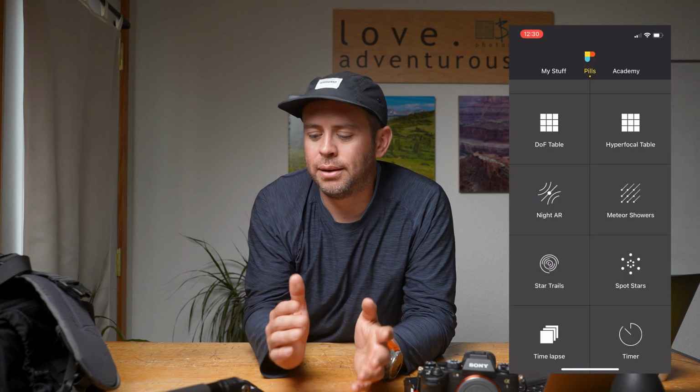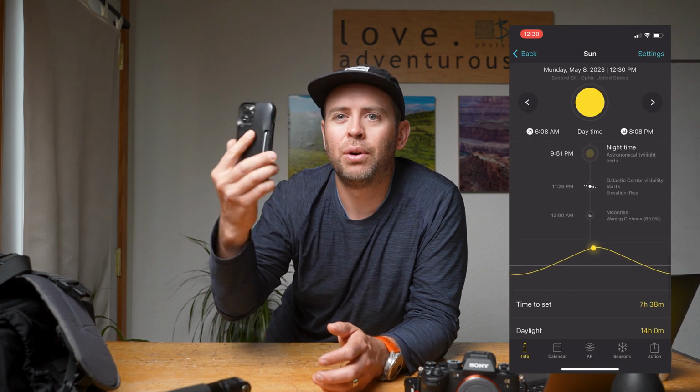Another photo app I use is called Photo Pills. This helps you predict, again, where the sun will be at different times. It gives you a quick overview of the day in terms of sunrise, sunset, moonrise, moonset, all those different parameters with a quick, easy to view screen. And then it also gives you some 3D, you can point your phone around and see where the sun will be at different times.